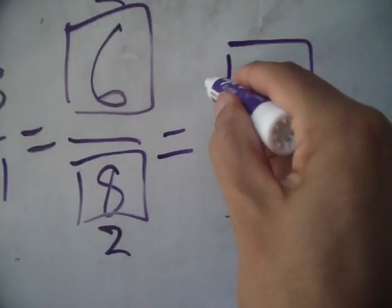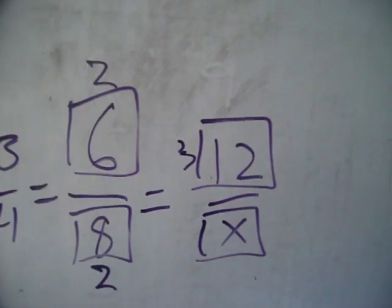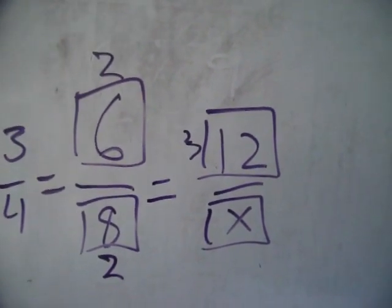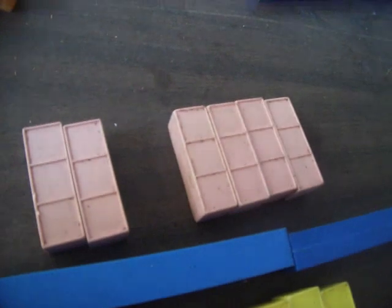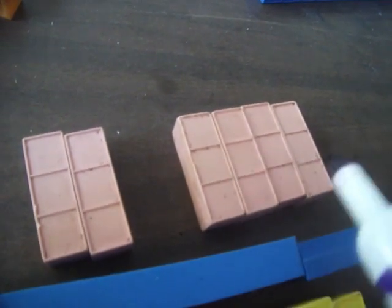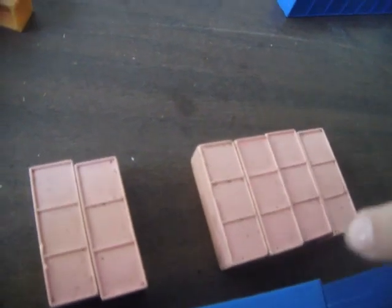All right. So now I know this side's 3. Also, if the whole thing's 12 and one side's 3, what's the other side have to be? The other side has to be... Count it. 12. The whole thing is 12. One side's 3. What does the other side have to be? Count 6 there or 3 there, and I'll give you $1 million. Bring me your finger. Count.